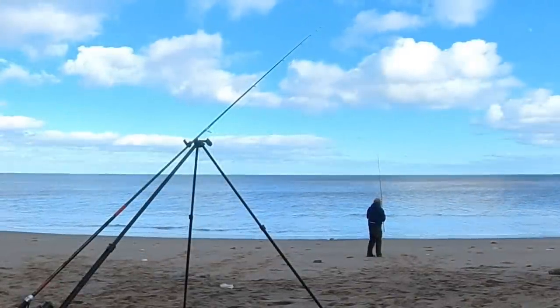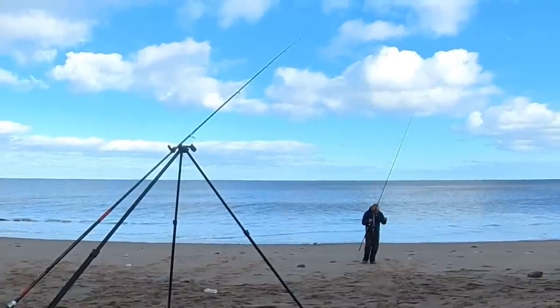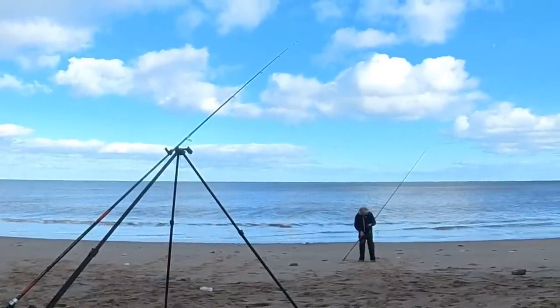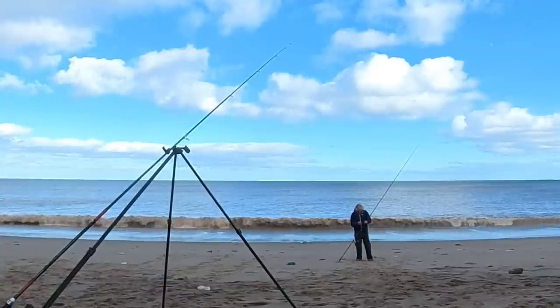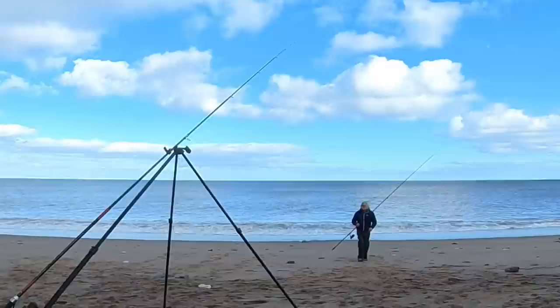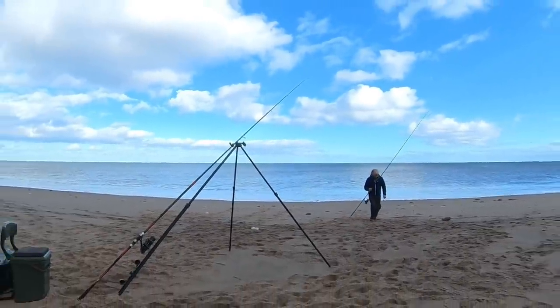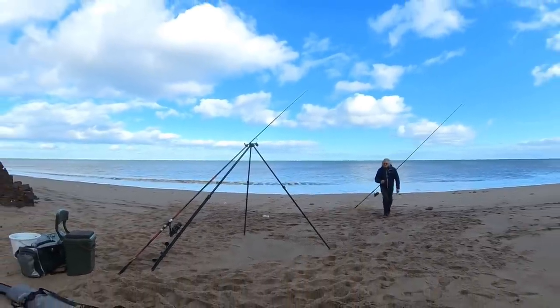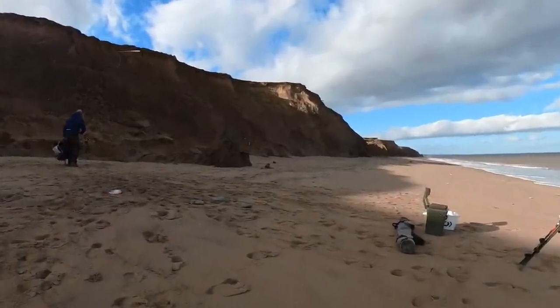Whatever was on there has come off, but it wasn't very big. Time to move down the beach and into that remaining sunshine.